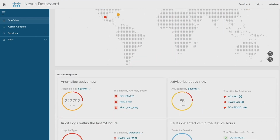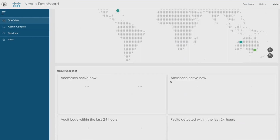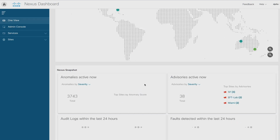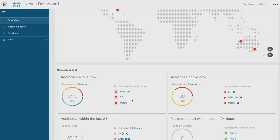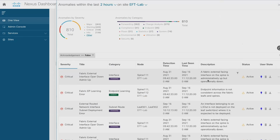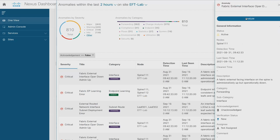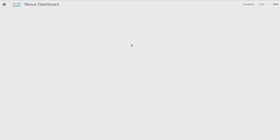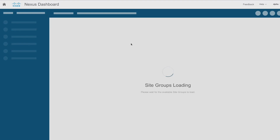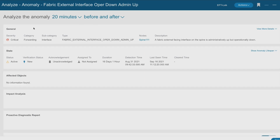And likewise, with any of those anomalies, I can quickly dig into them by cross-launching Nexus Dashboard Insights, which is a nice little plus. Any one of these anomalies, I can double-click and see the information, and then it'll open up Insights for me. Here we are. It's loading the site group for Nexus Insights, and it's going to draw me right at that anomaly that I was looking at earlier. Here we go.